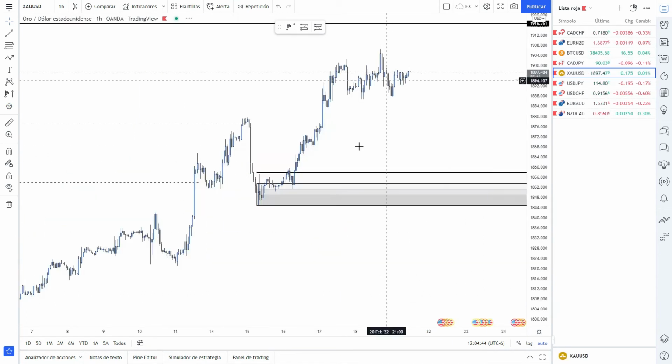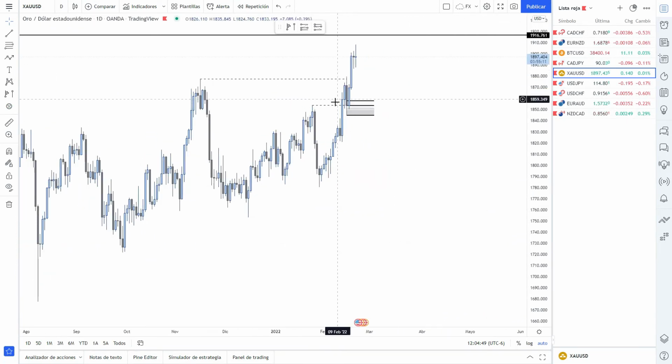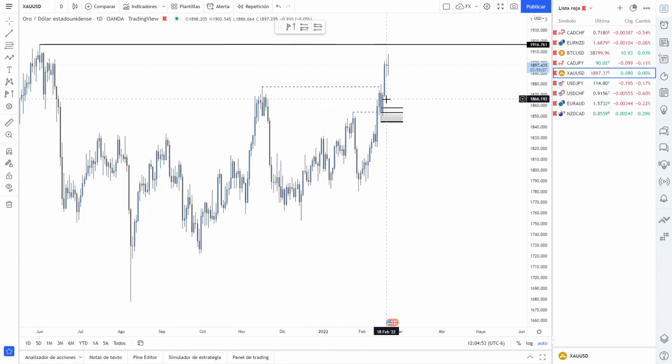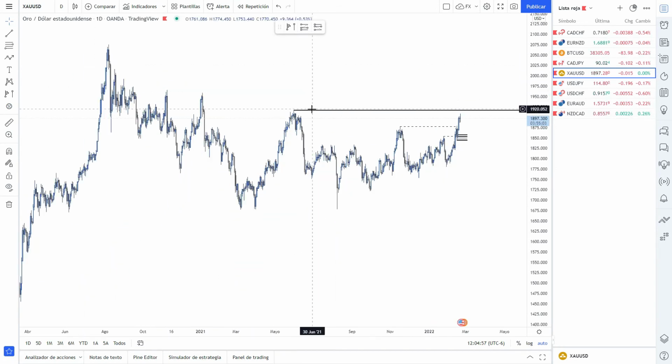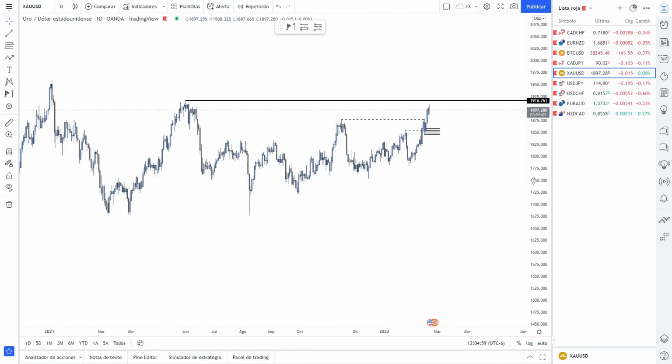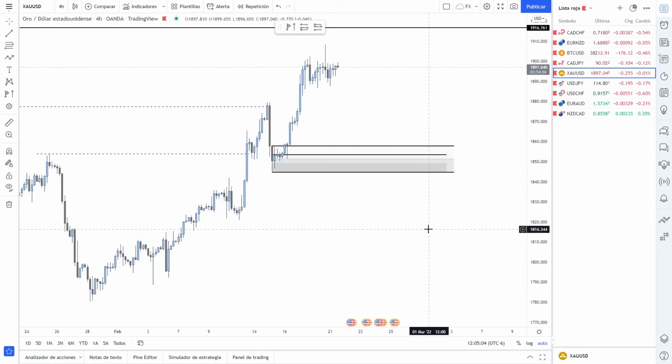Now gold, pretty clean as well. The daily time frame is completely bullish. We have a demand level which breaks the high, and the market will try to break this other high here. When we see the daily time frame, that's the trend. When we see the 4-hour time frame, it looks pretty much the same thing.